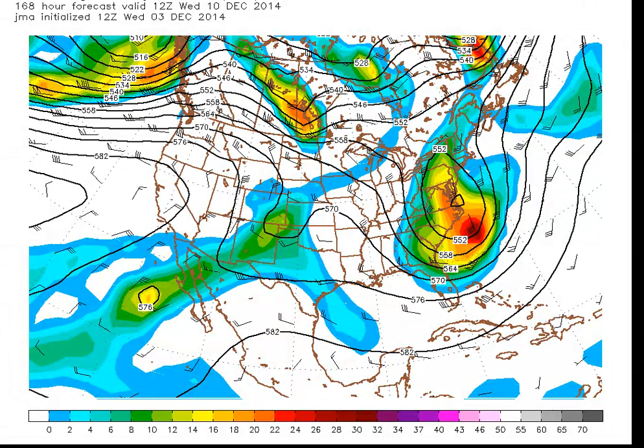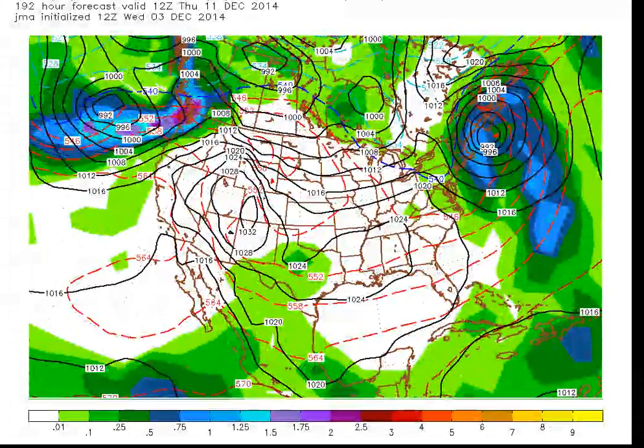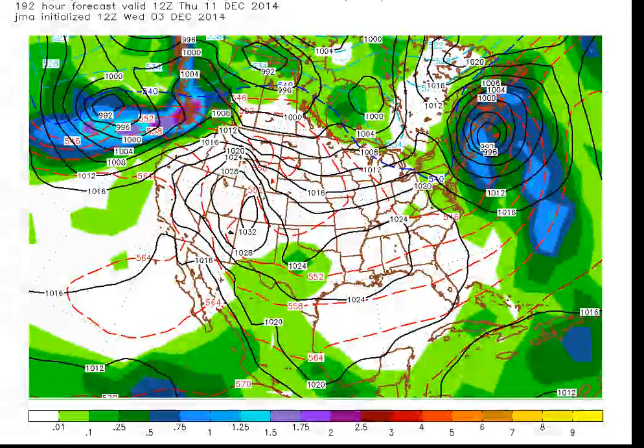Let's go forward to JMA. You can see it's a prolonged storm, and somebody's going to get hammered with this, guys. I don't know who, but somebody, I think, could see well over a foot of snow with this system next week, and this thing could be a 72-hour event. So a lot of details need to be ironed out.